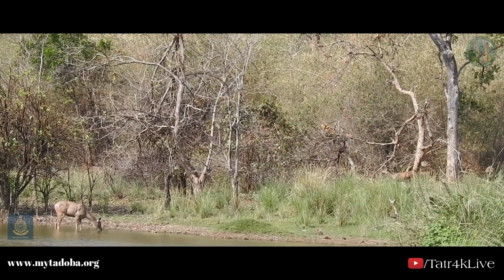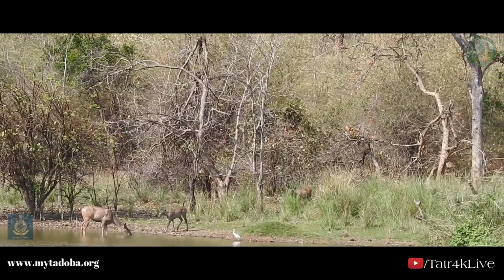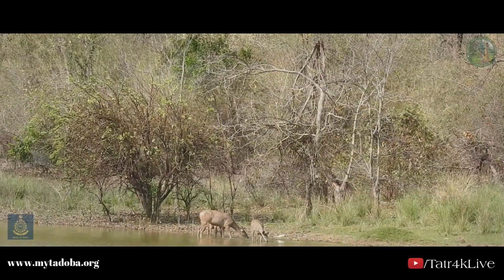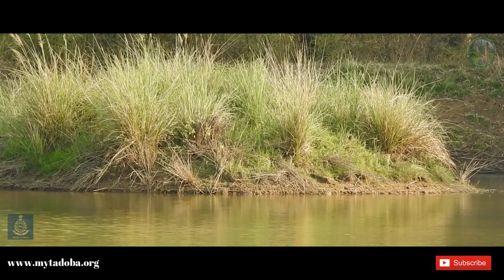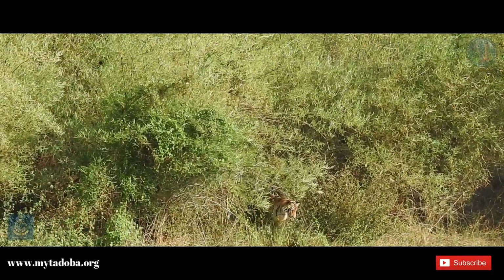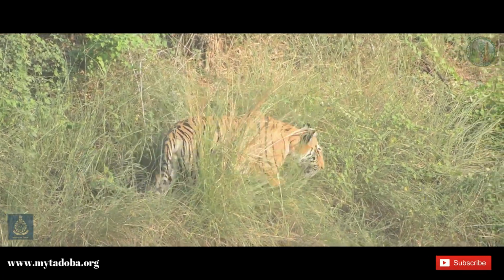At a distance, we hear the distress call of a spotted deer, but the sambar doesn't seem to be bothered. After the spotted deer calls, we are now hearing the distress call of a sambar. This might be from the sambar that drank water a couple of minutes back. Well, look what we have here. A young subadult male. This tiger tried to hunt a mongoose, but the lucky mongoose had another day to live.